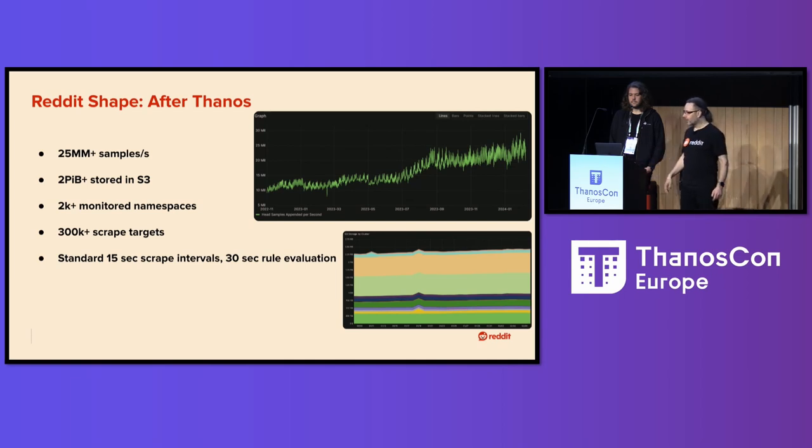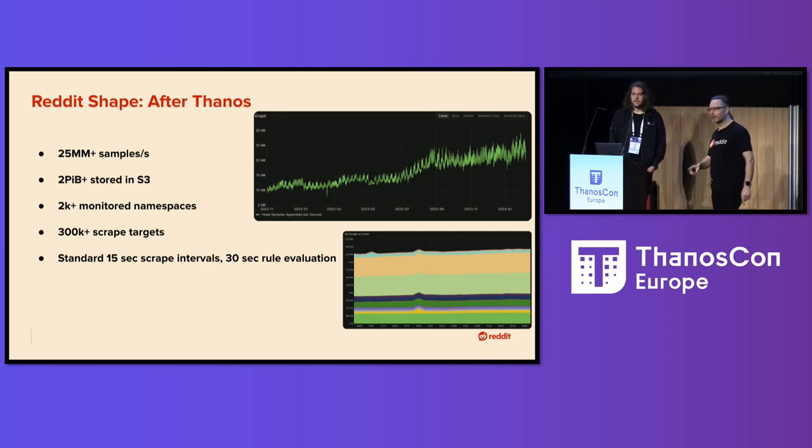We also needed to pull in data from our cloud providers. So we have things like AWS CloudWatch. Well, how are you going to monitor that? The old SaaS service would do that for us. So we had to implement things like the CloudWatch exporter. And now today we ingest a boatload of data, maybe not as much as Cloudflare, but we're getting there.